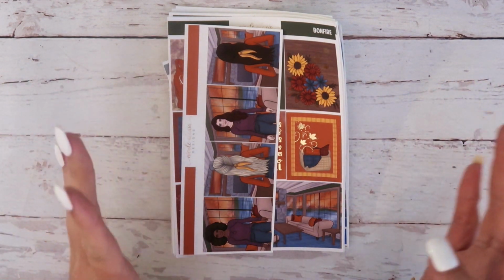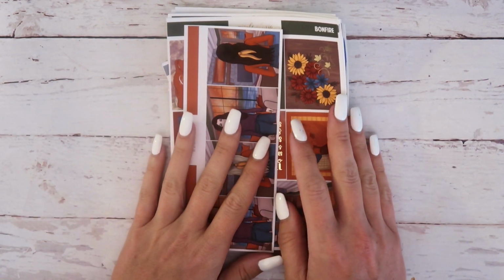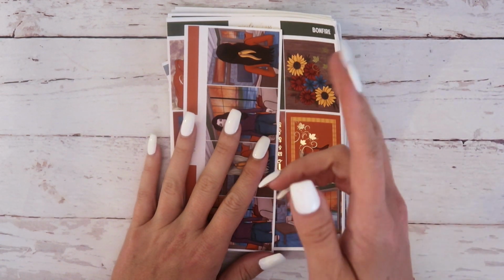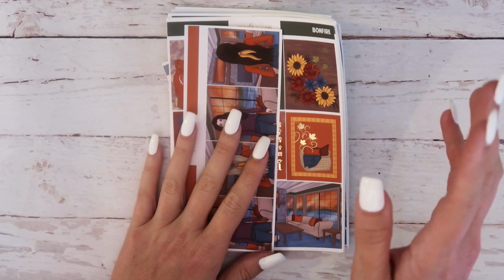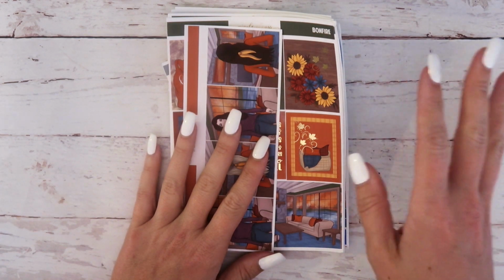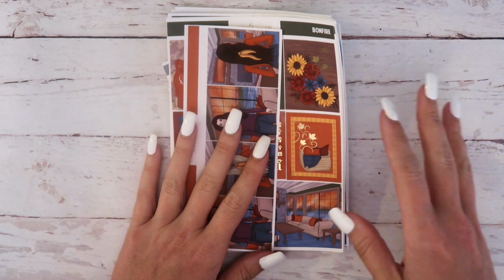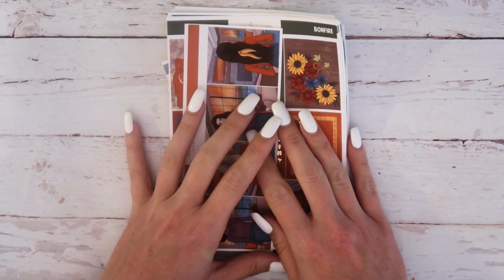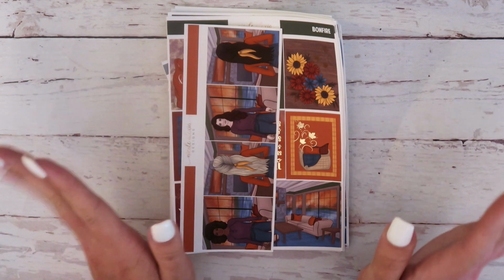This upcoming Friday is the Ultimate Planner Sale. I will go ahead and link down below the website, the Facebook group, and the Instagram if you guys want to check them out. Check out the other shops that are participating. I am an admin for the Ultimate Planner Sale. And then I have got 3 new collections for you guys. They're all fall, hint, hint.